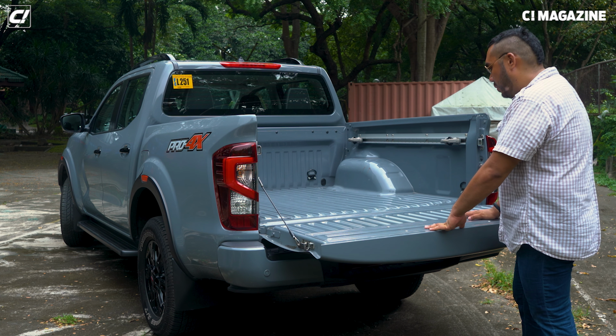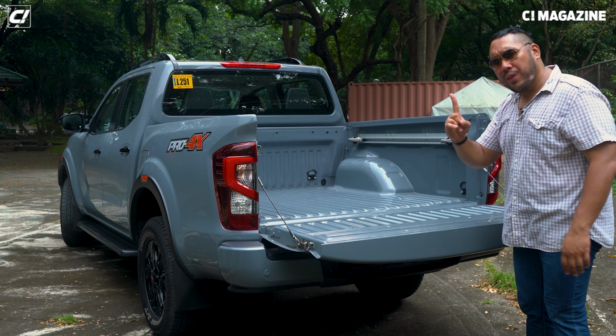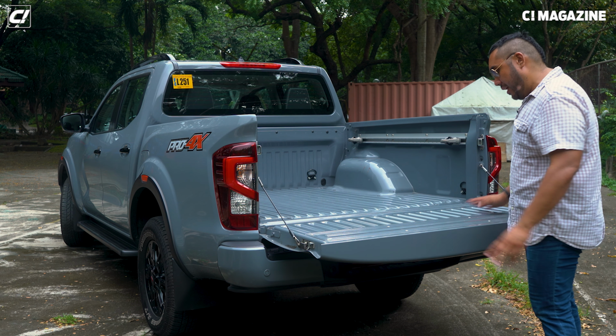So when it comes to the flatbed, there are things that I like and there are things that I don't like. I guess it's only one thing that I don't like. I don't like that there's no bed liner of any sort.